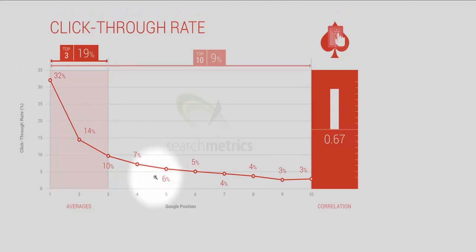Let's assume that your website has moved from 5th position to 3rd position. From an average of 6% CTR, you will move to 10% CTR. If your website or the search result performs above this average of 10%, then your ranking will improve and you will move up to 2nd or the 1st position. This is a justification for the statement I said in the beginning of this lecture.